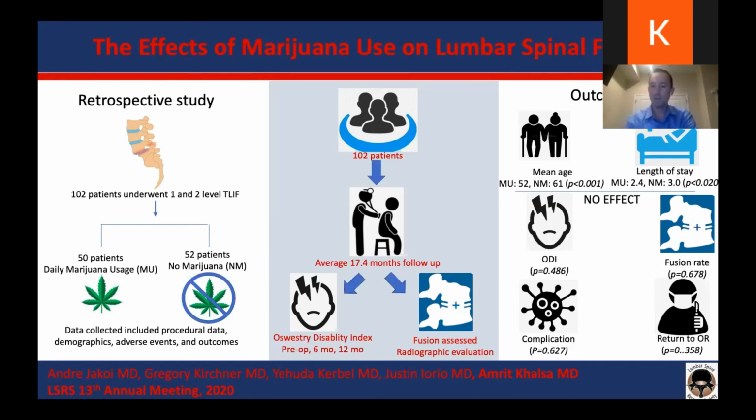So overall, we found that marijuana usage per this retrospective study had no effect on lumbar fusion rates and complication rates overall. I'd like to thank my co-authors. Thank you very much.